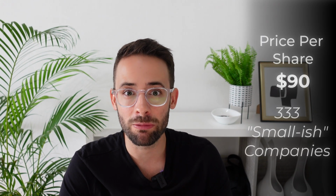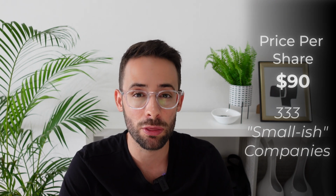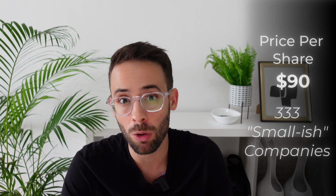This ETF invests in small and medium-sized US companies that have high growth potential. And really, you can't have a comprehensive list of high growth ETFs in the US and leave out this part of the market. The share price for this is currently around $90 per share, and for that you're buying fractional ownership in 333 small-ish companies.